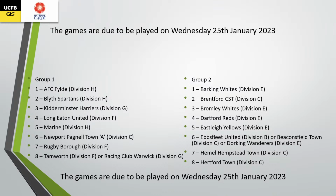If you are a fan of AFC Fylde in Division 8, they are number 1. Blyth Spartans, also in the same division, are number 2. Kidderminster Harriers from Division G are number 3. Long Eaton United are Division F, and they'll be number 4. Marine of Division H will be number 5. Newport Pagnell Town A from Division C will be 6. Rugby Borough Division F, and this is where it gets slightly more complicated. But we've got Tamworth of Division F or Racing Club Warwick Division G.